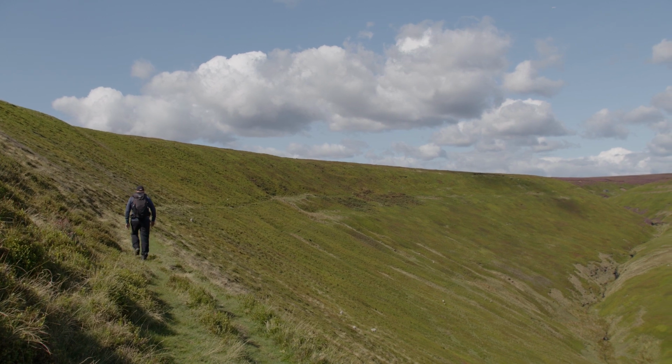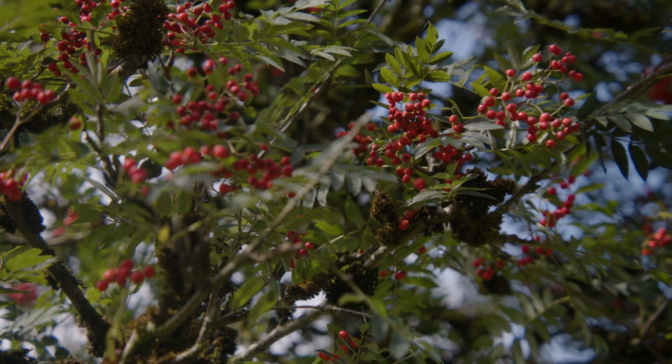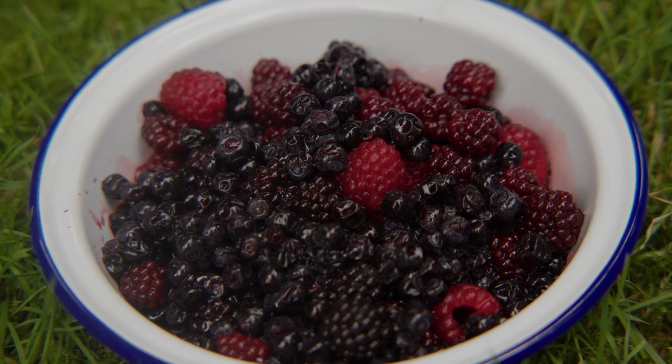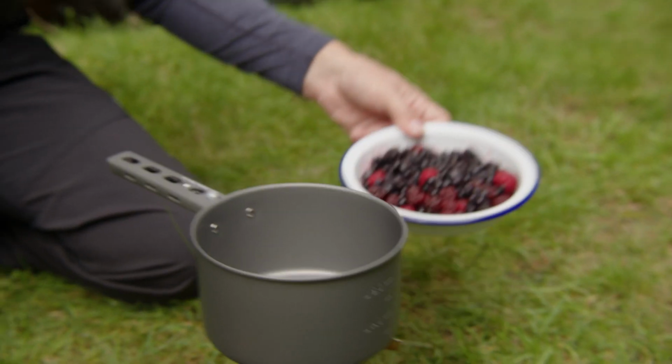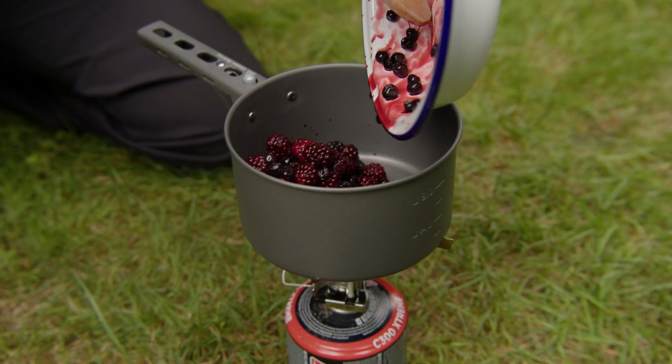So I'm cooking 3 things really on this trip: breakfast, lunch and dinner. For lunch I'm cooking cheese toasties, but with a difference, with macerated wild berries. In that is bilberries, wild raspberries and blackberries. They're just slightly cooked to reheat them, and then they're sandwiched in between 2 Derbyshire cheeses.